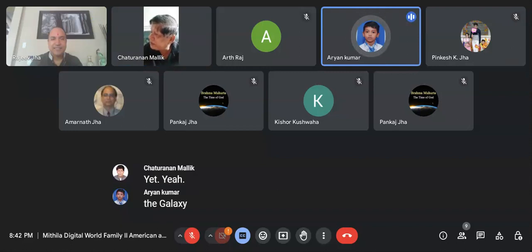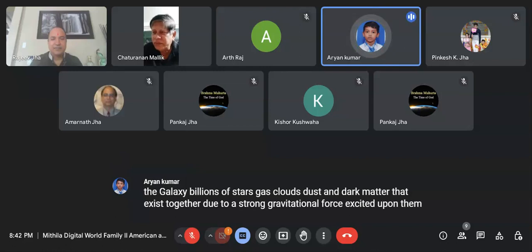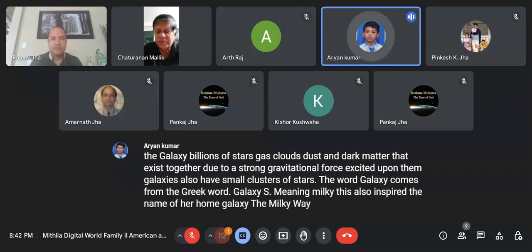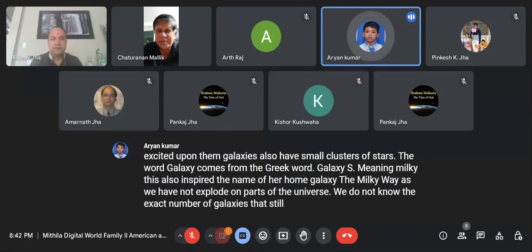A galaxy is made up of billions of stars, gas clouds, dust, and dark matter that exist together due to a strong gravitational force exerted upon them. Galaxies also have small clusters of stars. The word galaxy comes from the Greek word galaxias, meaning milky. This also inspired the name of our home galaxy, the Milky Way. As we have not explored all parts of the universe, we do not know the exact number of galaxies that exist in the universe.